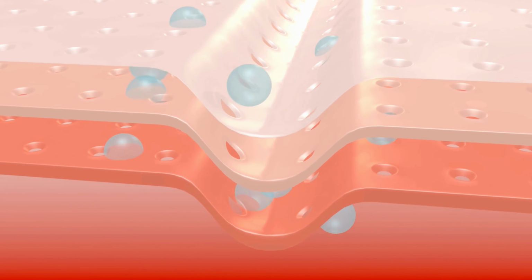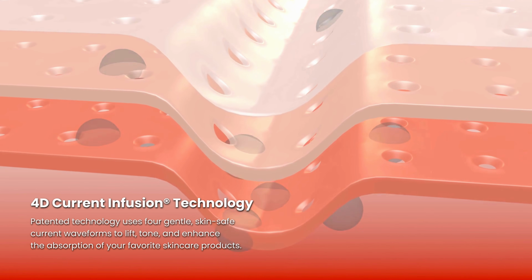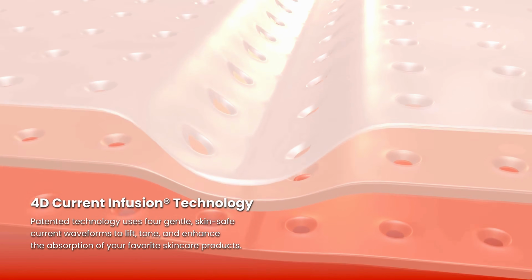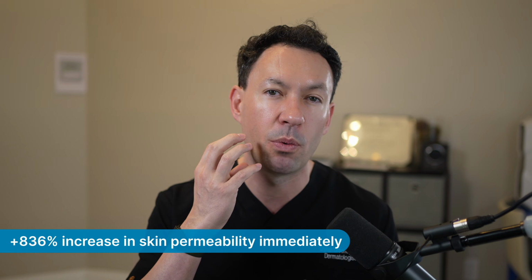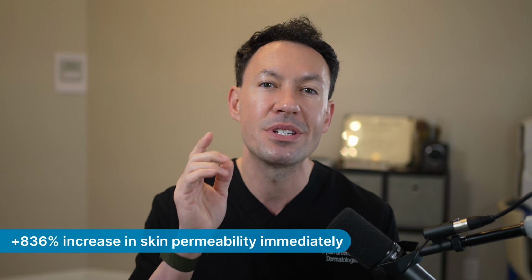So now let's talk about the third technology in this device, the 4D current infusion. This uses patterned microcurrent pulses designed to mimic electroporation. And electroporation basically means it temporarily opens pathways between your skin cells so your serums can absorb better. Now, what this translates to is simple: better penetration of vitamin C, peptides, and growth factors, more ATP production, light stimulation of facial muscles, and overall better results from your entire skincare routine.